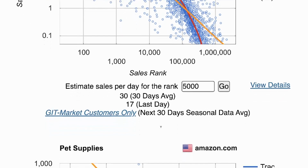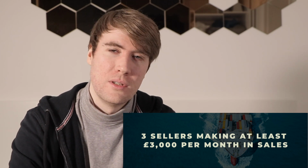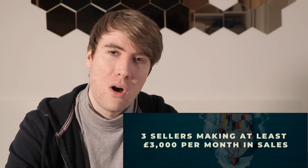So we can use tools like this to see which products are already selling. And then if we find something that's selling quite well, it gives us a good idea that our product might sell quite well as well. Okay? Now, to give you an idea, I generally look for products where there's at least 3 sellers making at least £3,000 per month in revenue. Right? If I see more than 3 sellers making £3,000 a month in revenue, I know there's quite a good amount of demand in that particular niche. Okay? As I said, Jungle Scout is the easiest way to see this data at a glance.